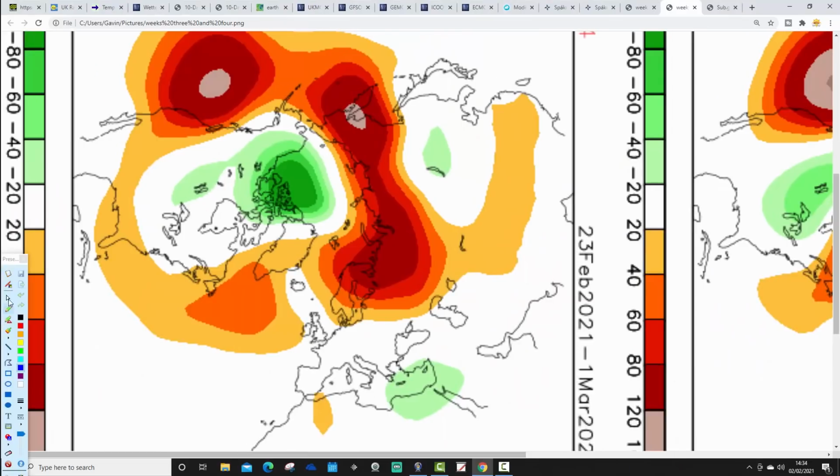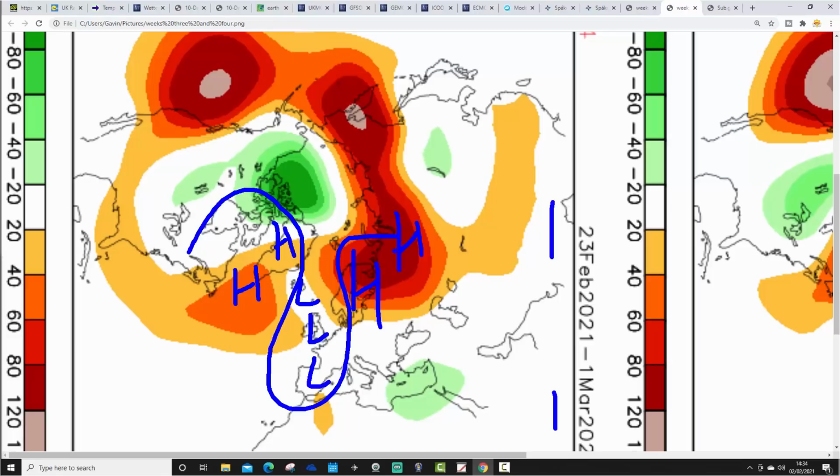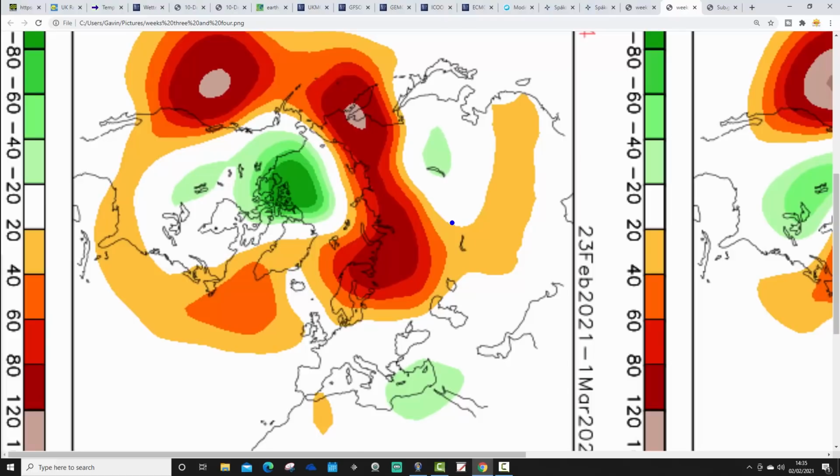And then week 4 is looking different. It's the 23rd of February to the 1st of March. Big old Scandi high backing into western Russia. Also high pressure in the North Atlantic going up towards southern Greenland. Through here, there's probably going to be a trough, I would have thought. Trough of low pressure. And the jet stream probably doing something a bit like that. So potentially could still be cold even into week 4, but maybe less so compared to earlier weeks.